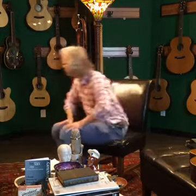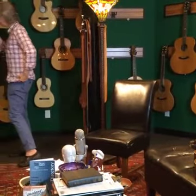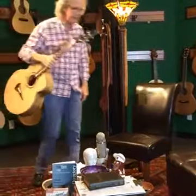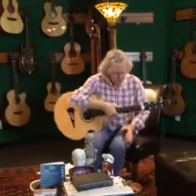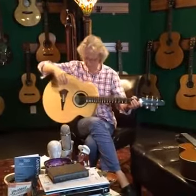Now, on the other end of the spectrum, I thought I'd talk with you today about Steve Kaufman and Steve Klein guitars, which are very different. For example, here is a Klein guitar designed by Steve Klein and co-designed in certain respects by Steve Kaufman.